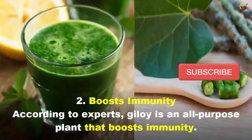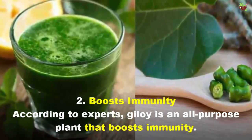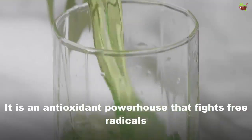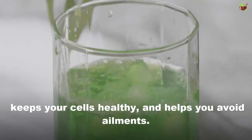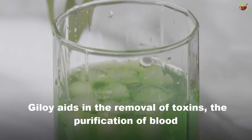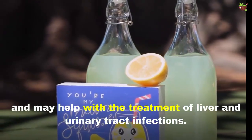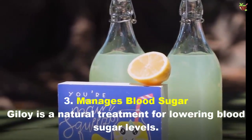loss. 2. Boost immunity. According to experts, giloy is an all-purpose plant that boosts immunity. It is an antioxidant powerhouse that fights free radicals, keeps your cells healthy, and helps you avoid ailments. Giloy aids in the removal of toxins, the purification of blood, and may help with the treatment of liver and urinary tract infection.